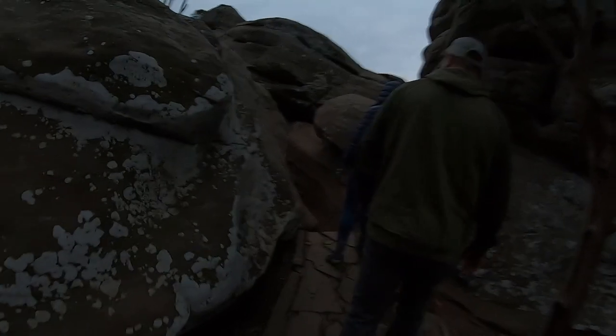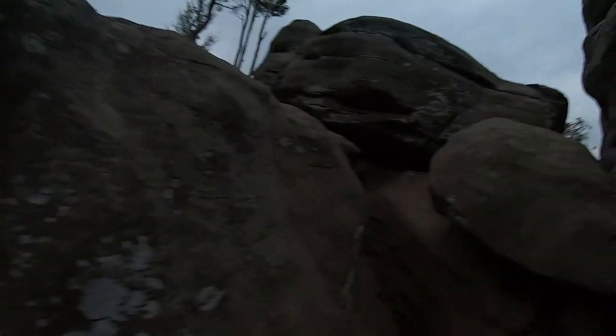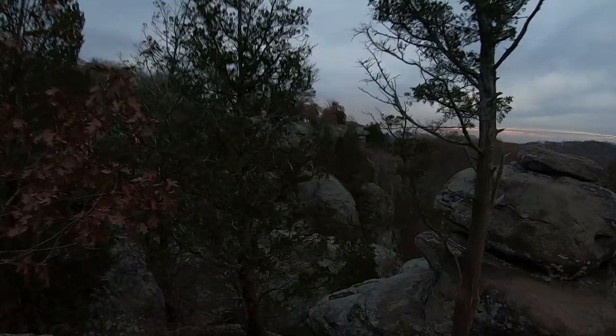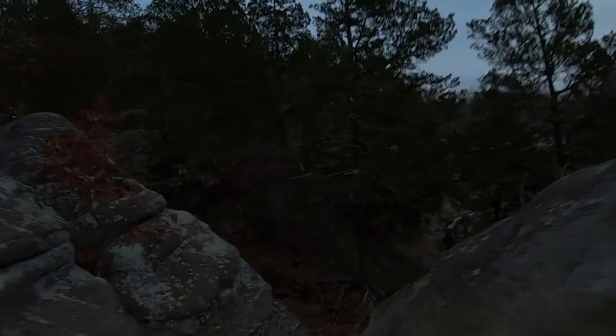Okay, we're going to make our way up. Sorry about that, I'm not crawling there. You crawling? I'm going to make my way up. Right here. So just some of the views. And you can do some crawling around on these rocks if you'd like, just always be careful.